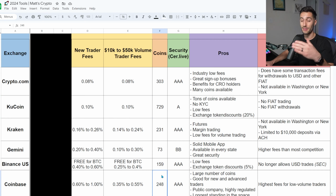So if you wanted to trade something like Dog with Hat, unfortunately, Coinbase doesn't have that listed yet. It does have Bonk, which is a lower cap meme coin, but it does not have some of these other coins like Pepe, which some of these other places might actually have. So you can see Binance US and Gemini are definitely lagging in this area. They have the least amount of coins available.